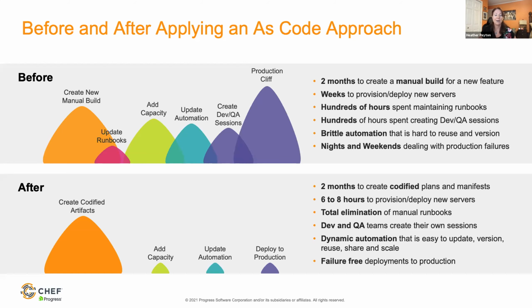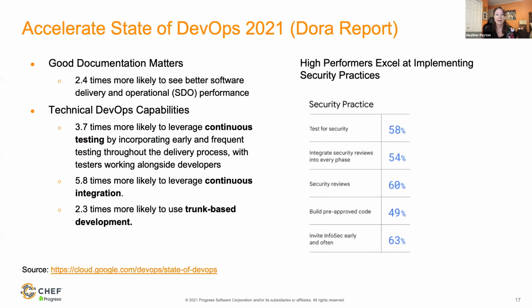So you don't have those production cliffs where all of a sudden you're ready to release to production and you have a failure in pre-prod and you're not really sure why. So there's all the benefits of using codified artifacts.